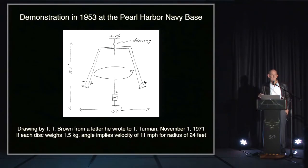And this is from a letter I received from Tom Terman, who was in contact with Brown in the early days, and they corresponded. And Brown wrote to him and drew this diagram of the Pearl Harbor demonstration. Based on the angle he's showing, you can figure at least 11 miles per hour for the disk speed here. You figure the radius here is around 24, 25 feet from Brown's measurements.